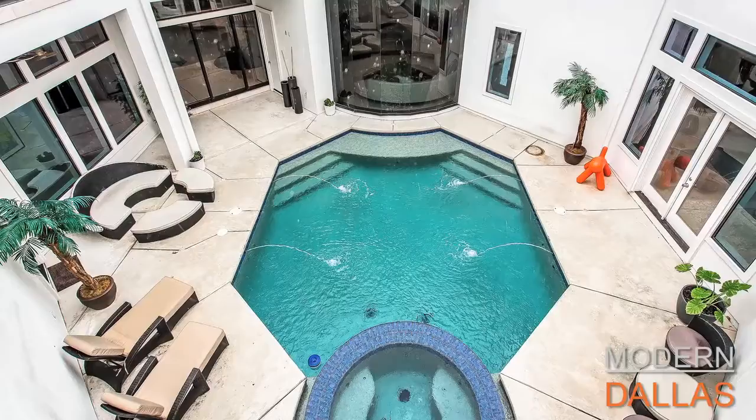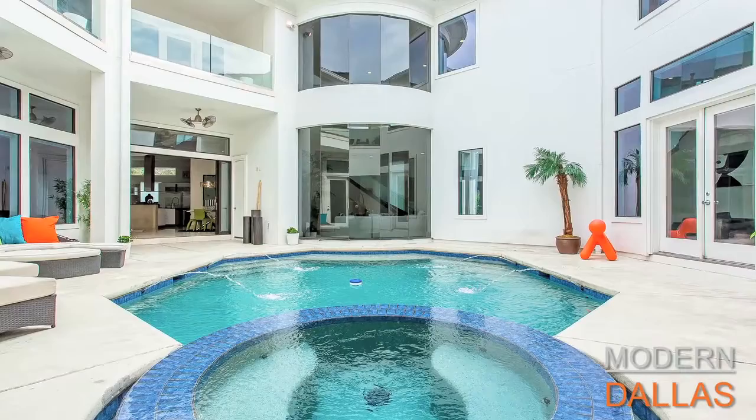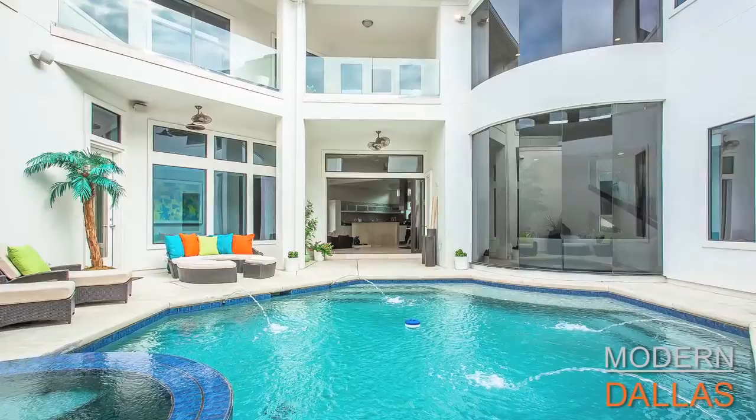And the house is listed for? $2,227,000. And they can find it on your website at? IdentityHouseRealEstate.com. And if you want to see all the modern listings in Dallas, visit our website at ModernDallas.net. Thanks, Noe. Thank you.